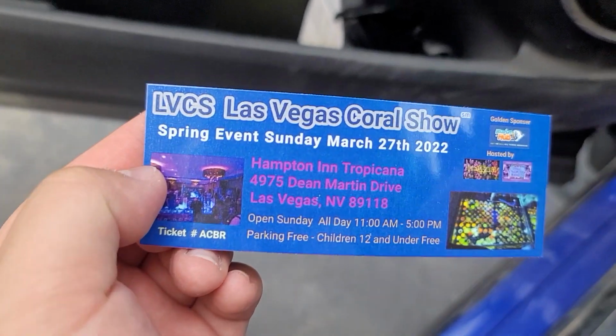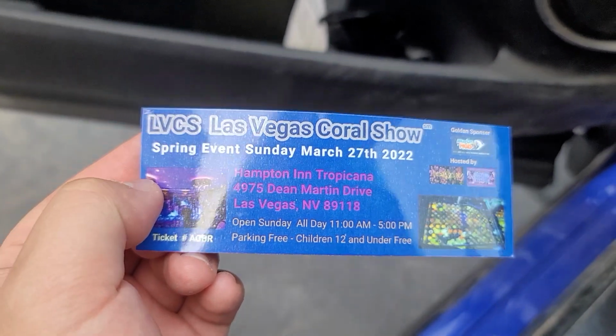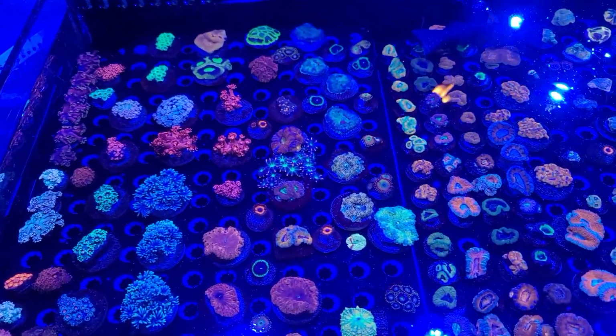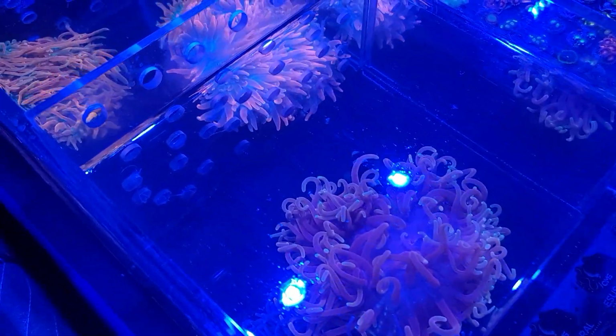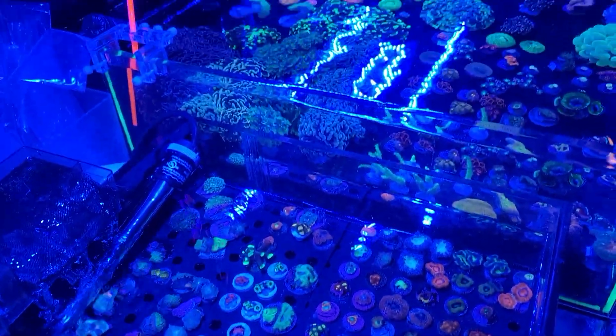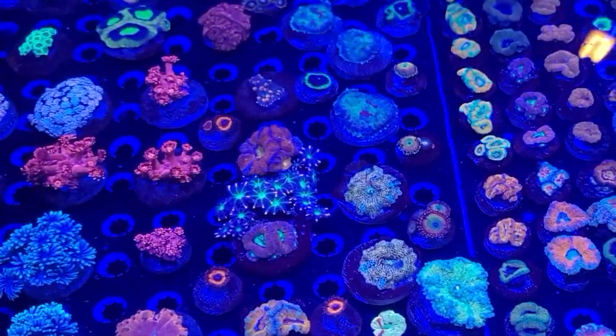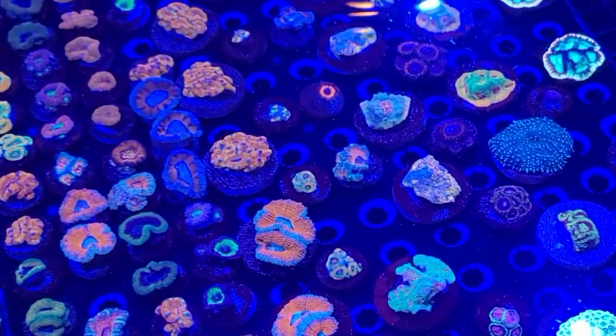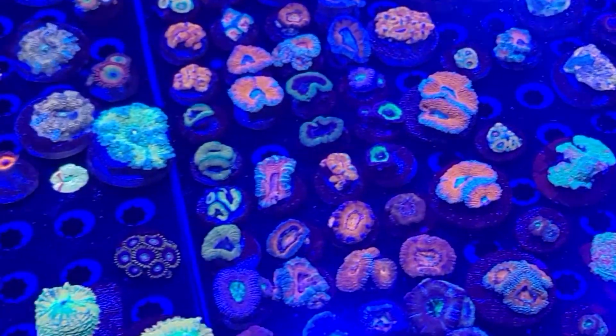So today this show is kind of like a coral farmers market. This one specifically happens twice a year generally. This one happens in a lot of different states, so it's not one that's specific to Las Vegas. Of course, some of the vendors are locals. And if you haven't been to a frag show, it's highly recommended that you do.